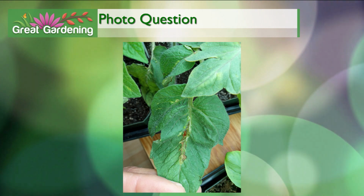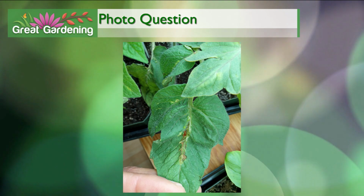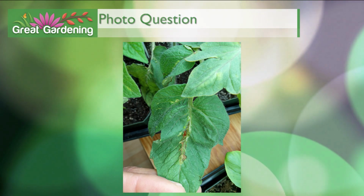So the solution really is a little bit less watering and then a fan. I think fans are important if you're starting a lot of your own plants indoors. Let's get some air movement. Let's get some evaporation. That'll control this edema issue.